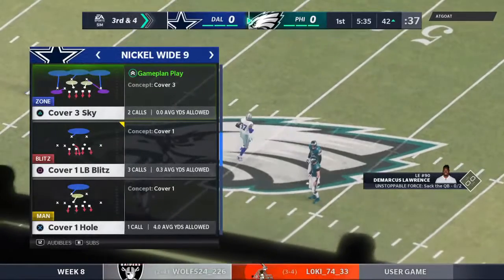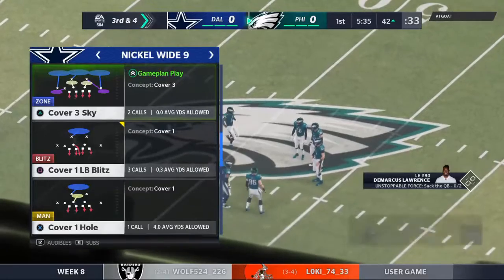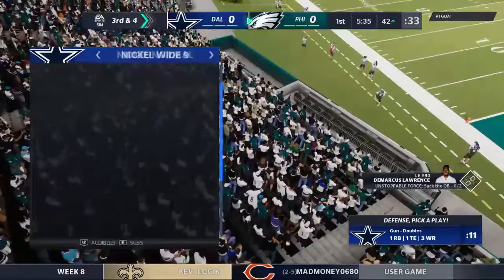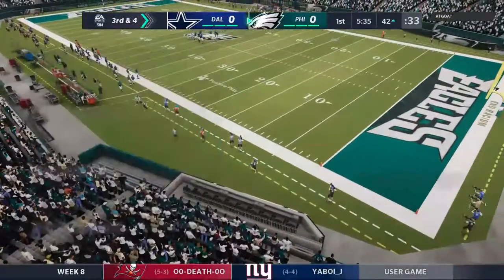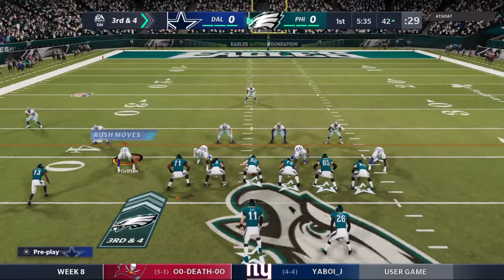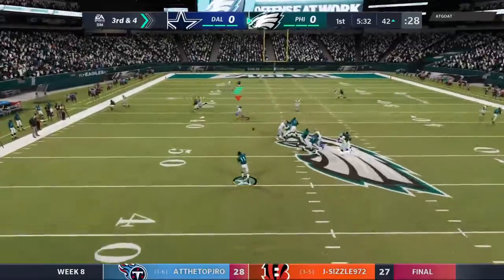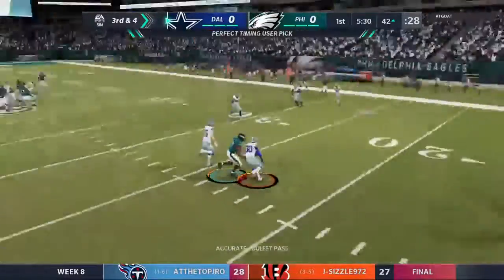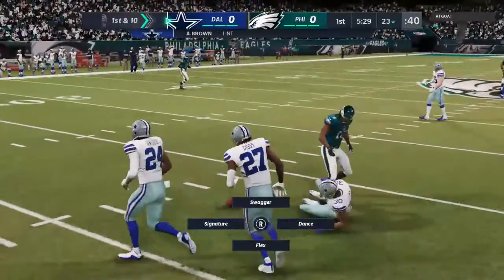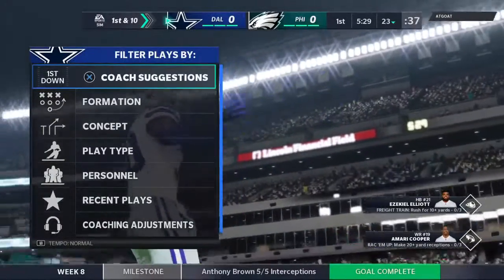And nearly an interception here on their opening drive. But instead, 3rd down. By Trayvon Diggs. From the gun, it's Wentz. Into double coverage, and it's intercepted. Picked off by Anthony Brown. And his guys are going to get the football at the 23-yard line.